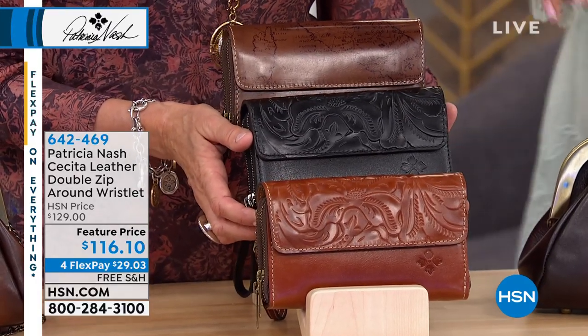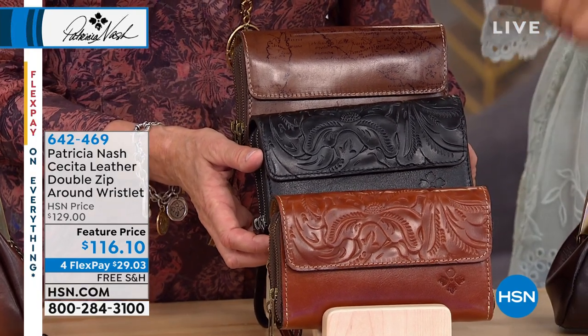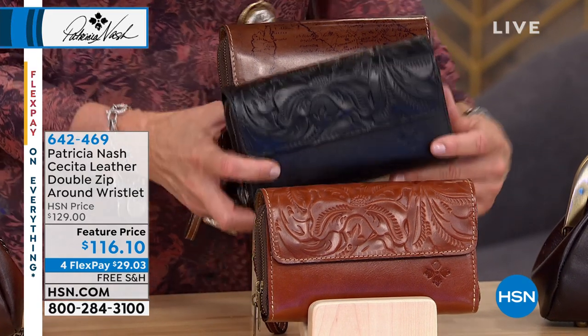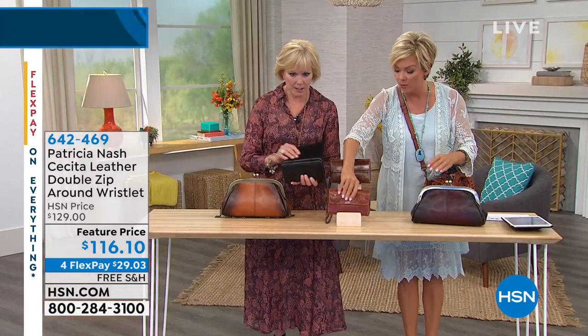So we have three colors here. The bottom one is the Florence, and that's my personal favorite. We have black tooled, and then, of course, the iconic map. But these are beyond wallets. They're like little organizational gemstones. Yes, they are. They're amazing. They really hold a ton. I mean, look at this.